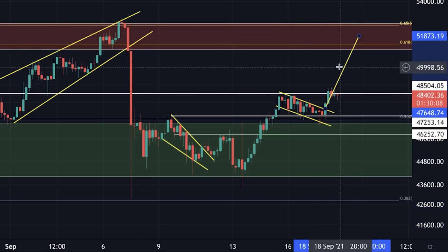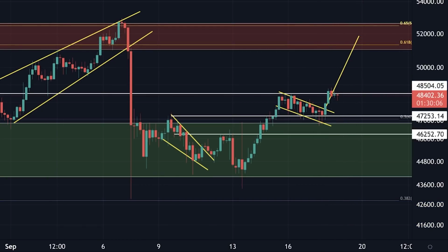$51,873, and that gives us really nice confluence with our other technical target from the W pattern, if you remember from yesterday, where I had said that the target is at $50,300 approximately, lining up. So we now have two bullish targets that both point to a price of over $50,000 really soon in Bitcoin.